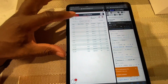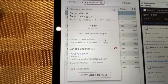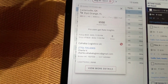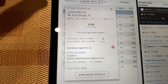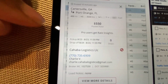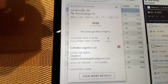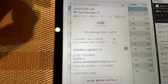So let's say I wanna book this load right here. What I'll do is I'll call, get the information, the dimensions. 9 out of 10, sometimes it might not have all this, the length, the height, or the weight, so you just call on it and ask what it is. They'll tell you the dimensions and things like that. Ask about when it needs to be picked up and dropped off. And then from there, you will want to negotiate a better rate. I'll probably negotiate this rate to about $900 or $950.